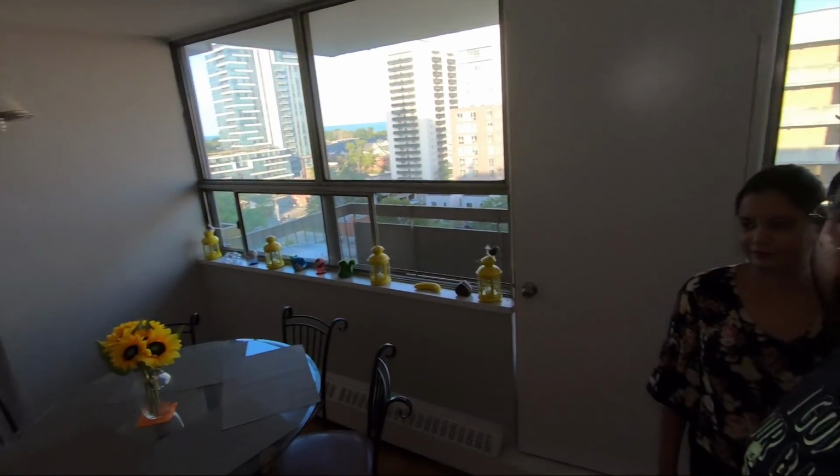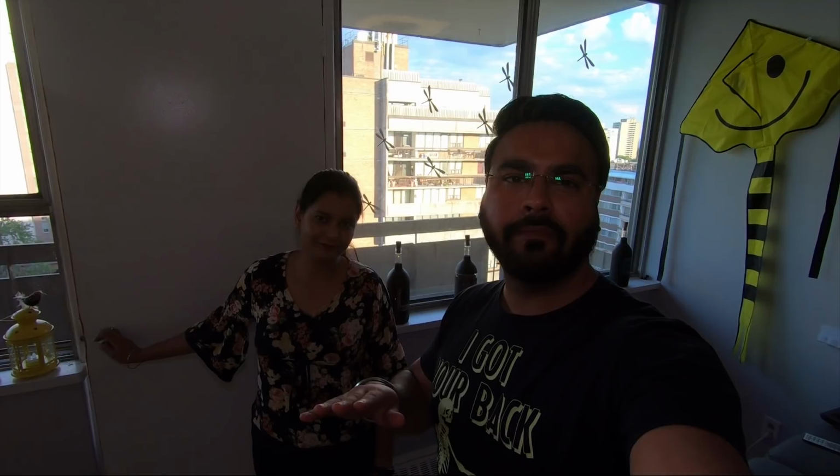So when we are not making videos, this is what we are doing: trying to decorate our house as much as we can. And this is some creativity that we both did together. So this was the living area, there is a dining area, and now the best part about the apartment is the view from the balcony, which was the most fascinating part for us.